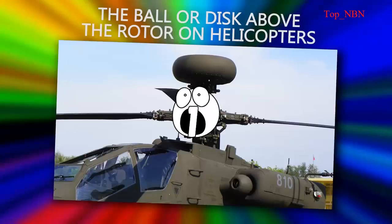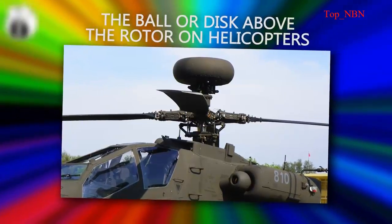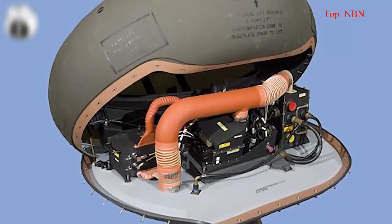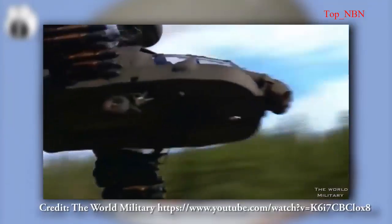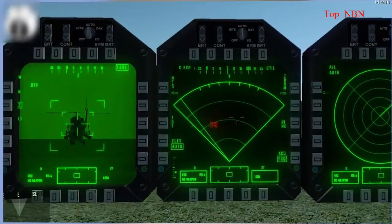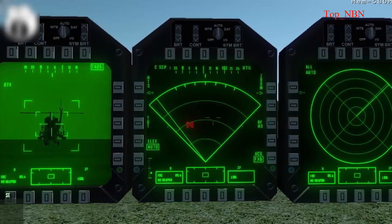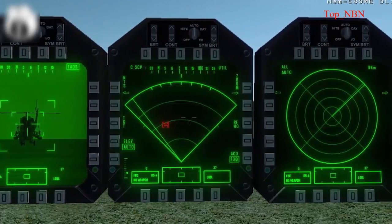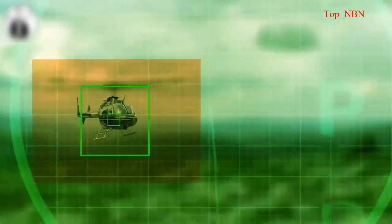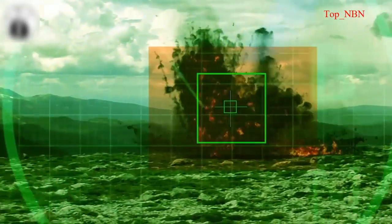Number 1. The ball or disc above the rotor on helicopters. This is a fire control radar and is seen on numerous attack helicopters such as the Apache. Essentially, it's designed to provide information such as elevation and range to a fire control system in order to calculate a fire solution.